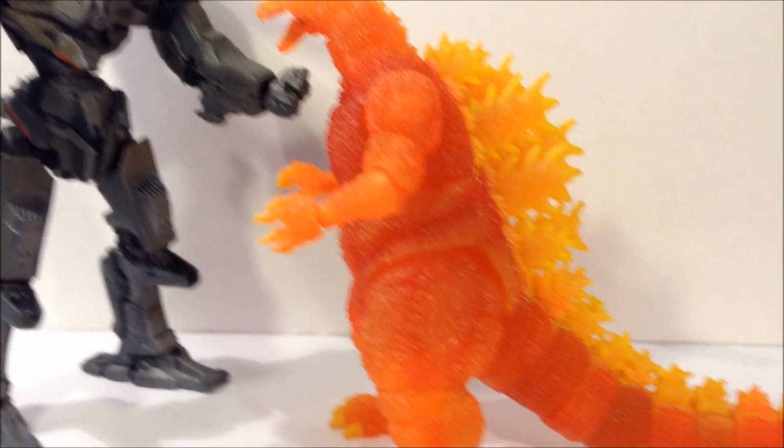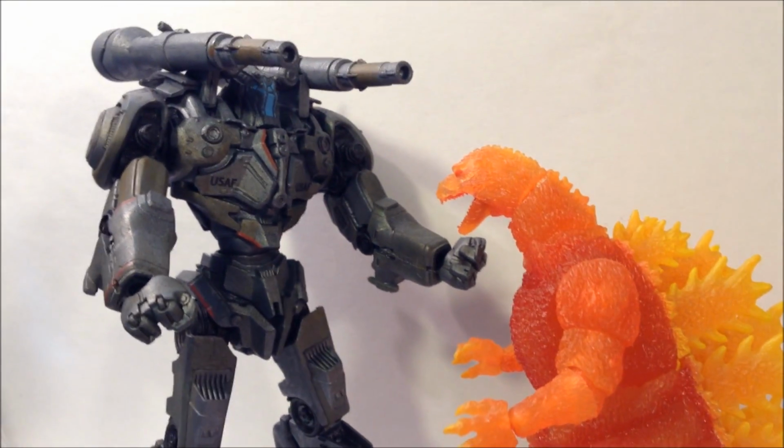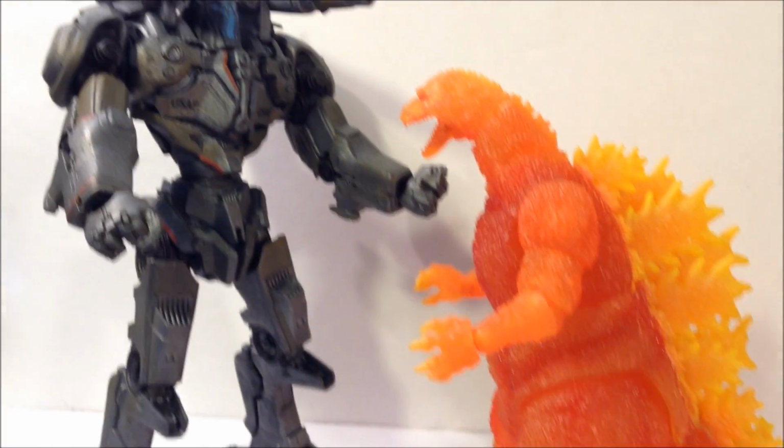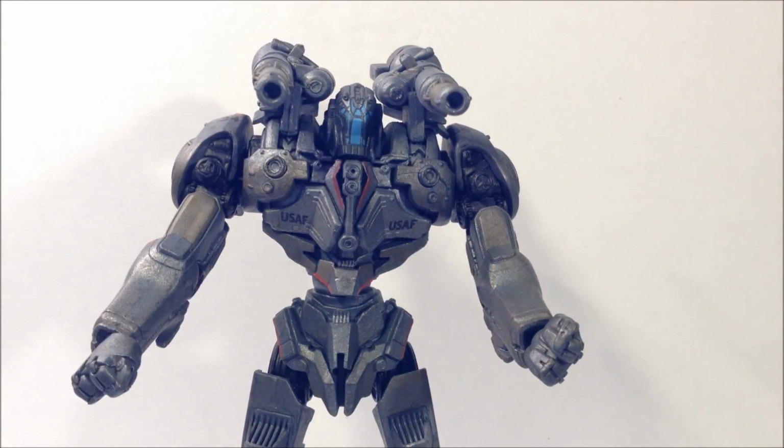And for you SH MonsterArts collectors out there, here he is next to the Comic-Con Exclusive Godzilla. As you can see, he towers over him, but the scaling's not too bad. Godzilla's fought some pretty big foes. So yeah, there's that. All right, so that concludes my review of the NECA Coyote Tango from Series 3.